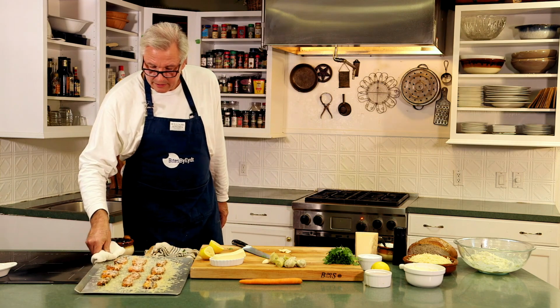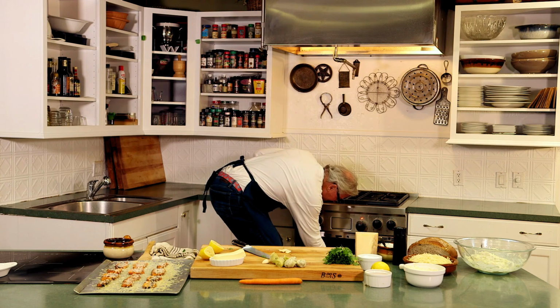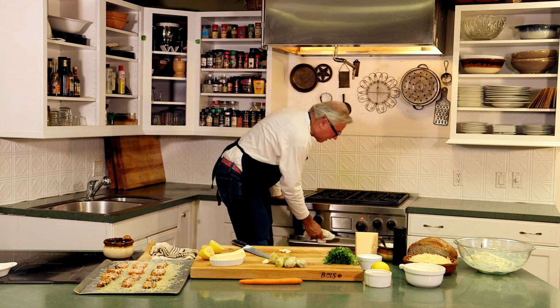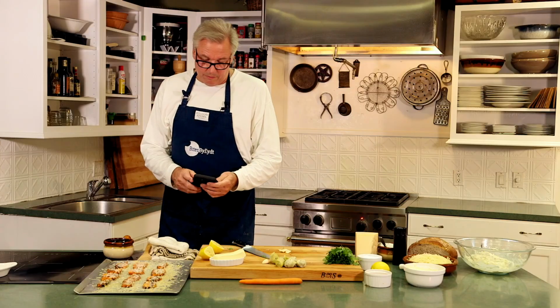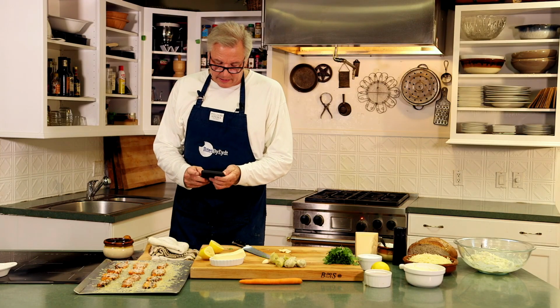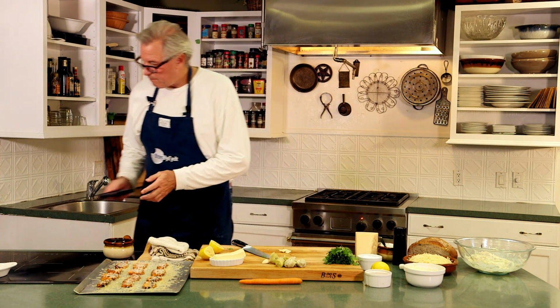So that looks good. And I'll give a few more minutes on the pine nuts. I'll set my timer another 2 minutes. Set timer 2 minutes. Counting down.